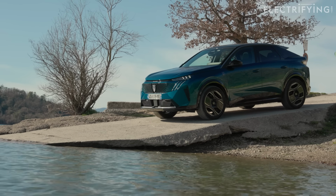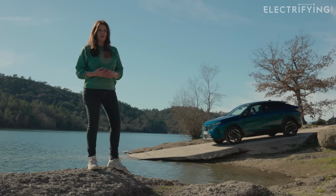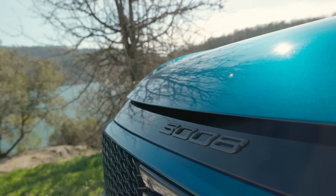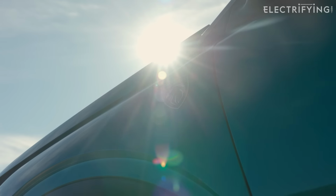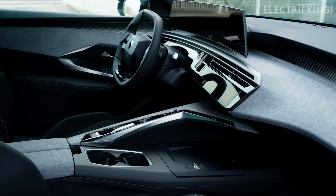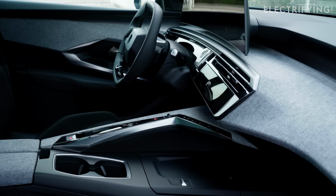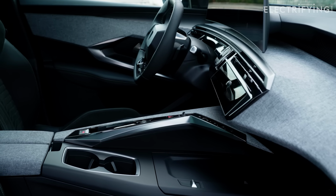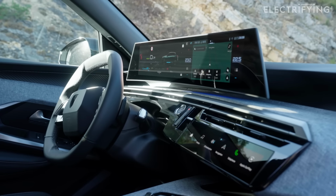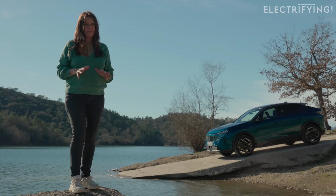So how much is it going to cost you? Well, the entry-level single motor car with that 73 kilowatt hour battery pack comes in at just under £46,000, which is okay value for money when you consider the Tesla Model Y has less range. The E-3008's interior is also a world away from cars like the ID.5. It feels much plusher, much nicer. And although I hate to admit it, it is nicer inside than my old favourite, the Skoda Enyaq. But I do think the Skoda is much nicer to drive.